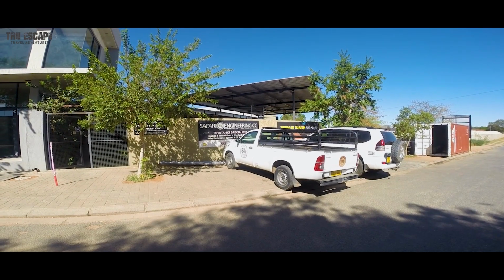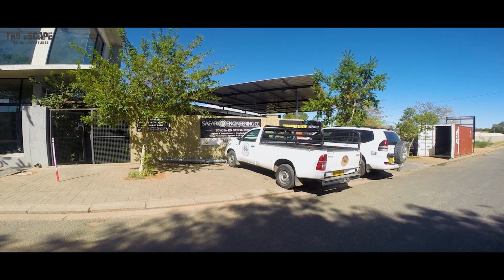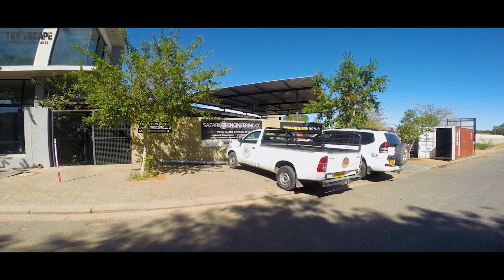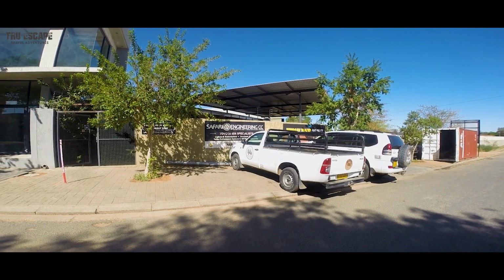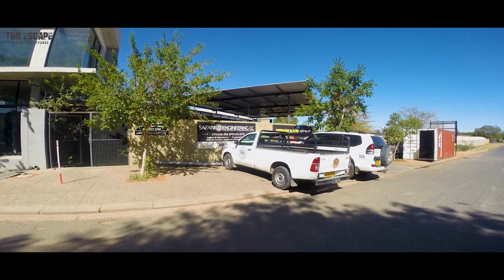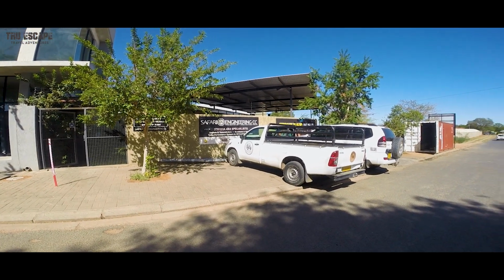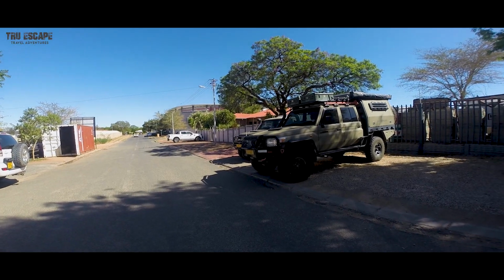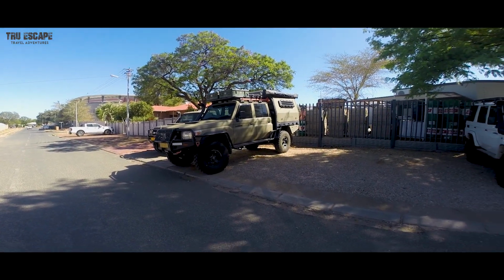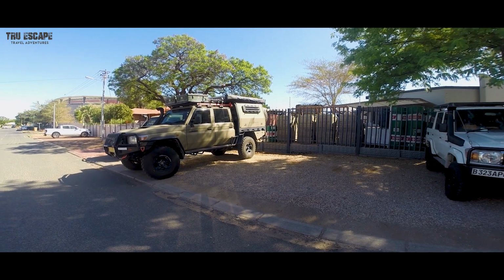Okay, so we're still having the problem with the engine light coming on. The sensor says there's a low boost issue, so I was referred to Safari Engineering. They are Toyota 4x4 specialists in Namibia. And as you can see, there's quite a lot of Land Cruisers, especially this one is quite modified.